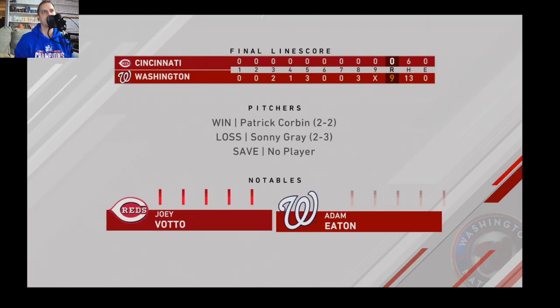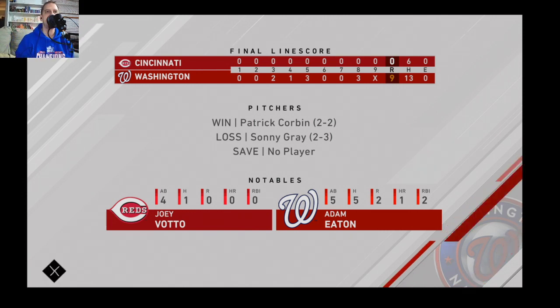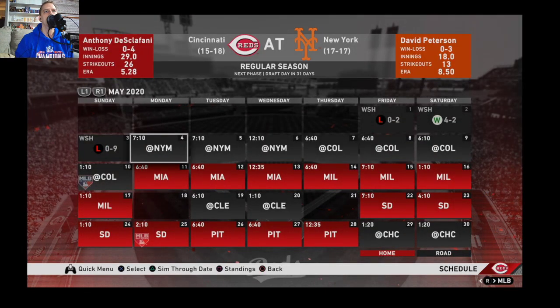So let's go over the pitching matchup for tomorrow as the Reds will start a new series and be in New York. And we'll be on tomorrow night with that one, game 1. So I know that Anthony DeScalfani will be going for the Reds. We'll see who the Mets have. Oh, please don't let it be Jacob deGrom. So it's going to be Anthony DeScalfani going for the Reds tomorrow night.